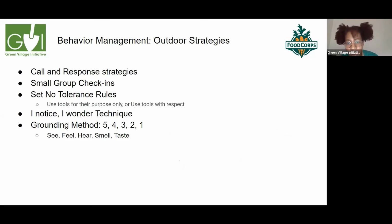All right, so now we have outdoor strategies. And these are just really great ways to be able to manage your classrooms in the garden and just bring the behavior down to a more calming level. These are really great strategies to get everyone to stand still, calm, relaxed.